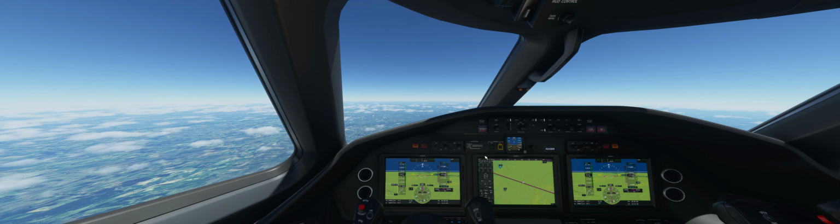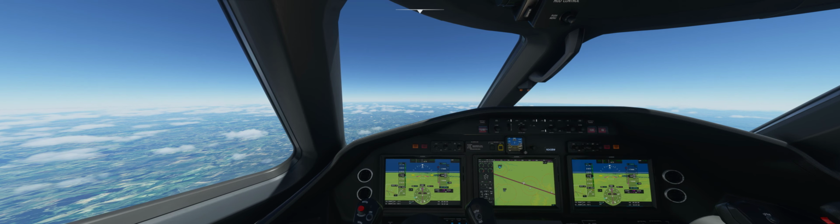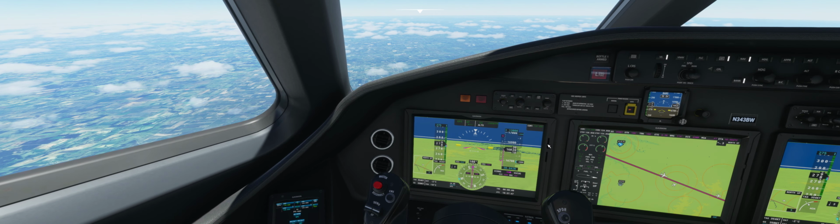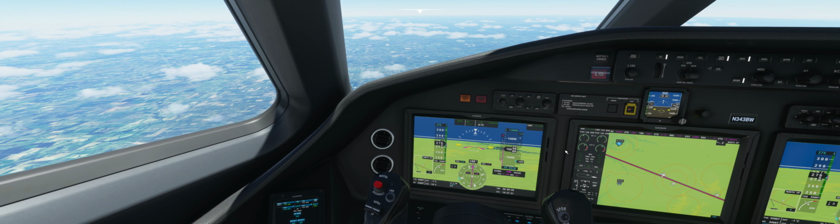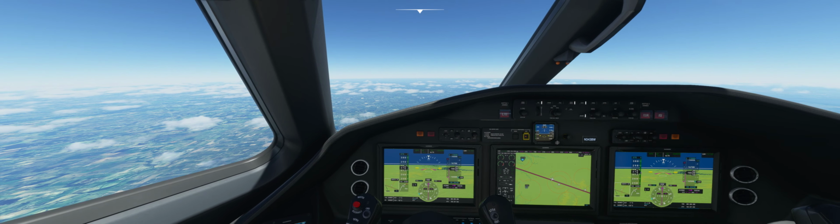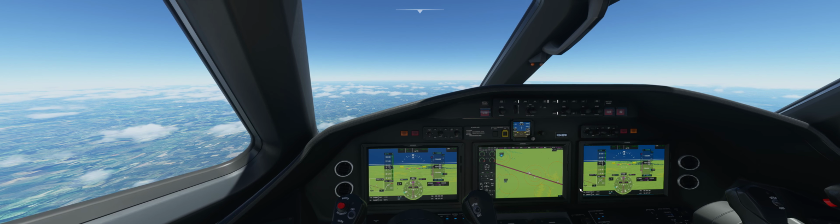We're doing the RNAV approach to runway 14. Already been handed off to tower. Very interesting. Slowed at 275. Descending at 2,000 feet per minute. We're 52 miles left and 16,700 feet. So our altitude's perfect. In fact, we can afford to shallow out just a tad to 1,800 feet per minute.